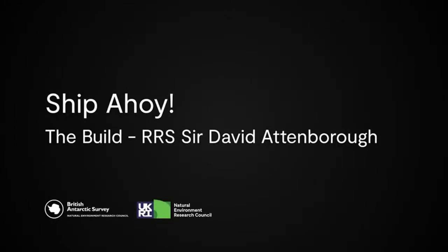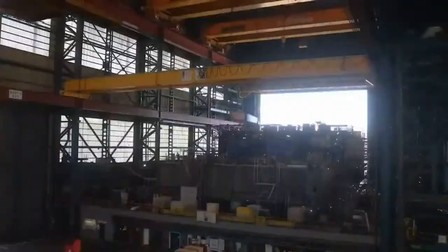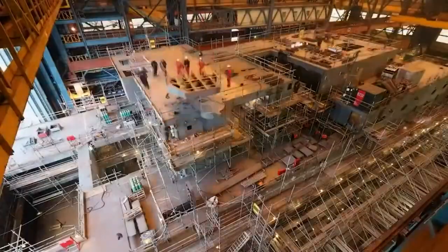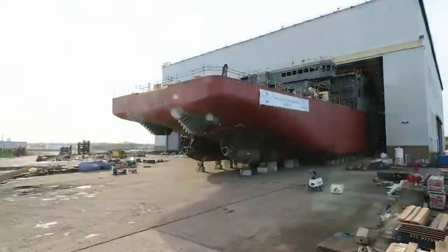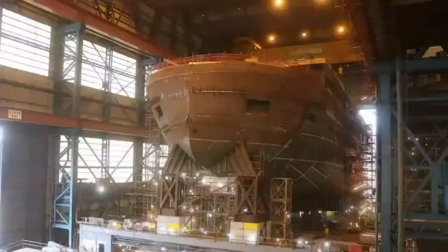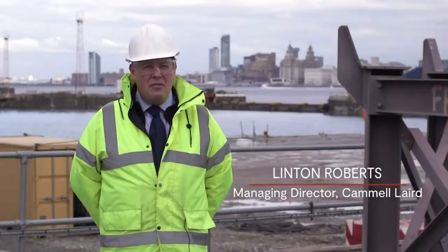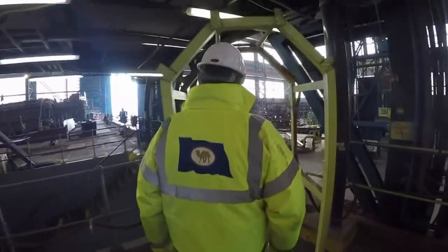This is a really exciting moment for us all. You know, this ship, the Sir David Attenborough, I've seen it evolve from a pile of steel on the floor of the shipyard into this amazing state-of-the-art science ship that's going to allow us to do science that we've never done before. I mean, along with its massively important science impact, this ship is a massive boost for us to fly the flag for UK PLC across the world. It's a huge boost for Merseyside and the North.